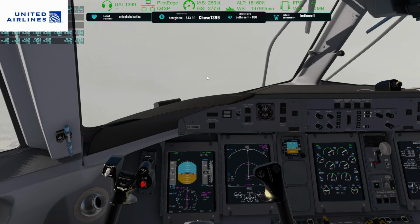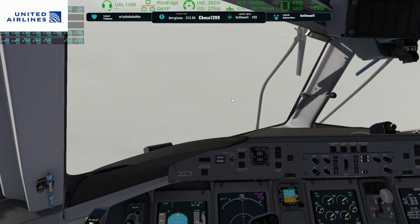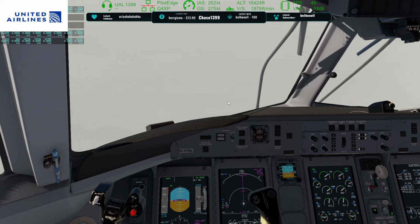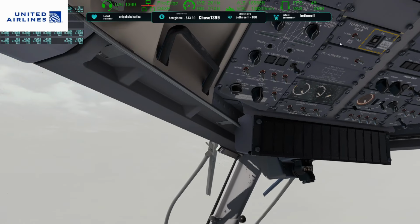Landing lights, taxi lights now. Also open up those intakes, which will automatically turn on the heat. Eventually.